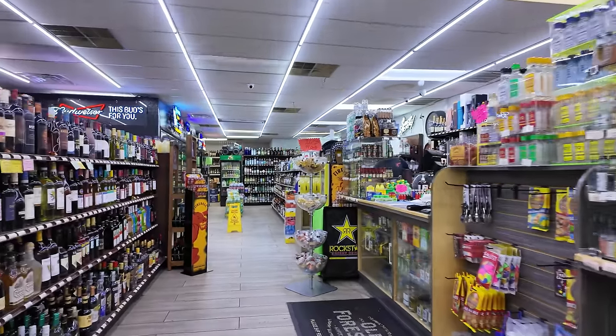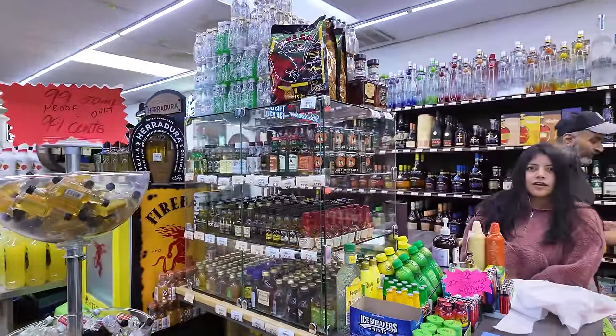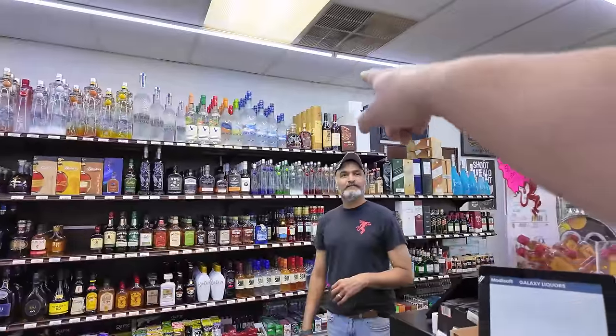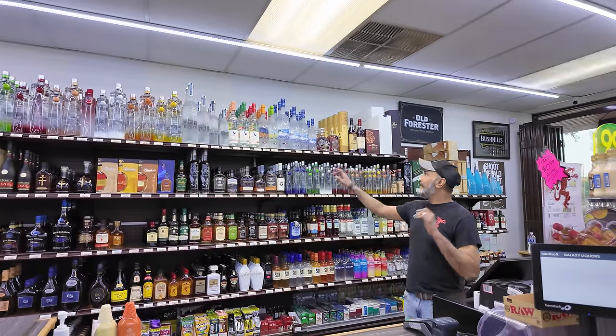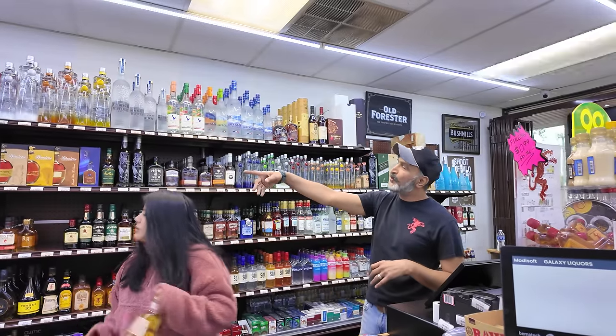Got an Eagle Rare hiding up there. Hey, how's it going? Man, got a whole selection of stuff back there. Well, welcome to Galaxy, my friend. That's why we give the name Galaxy. Rock Hill Farm sitting up there. Ooh, Elmer T. Yeah, the Van. You guys really into that allocation? Yes, sir, I have it. I have a Russell 13, of course.